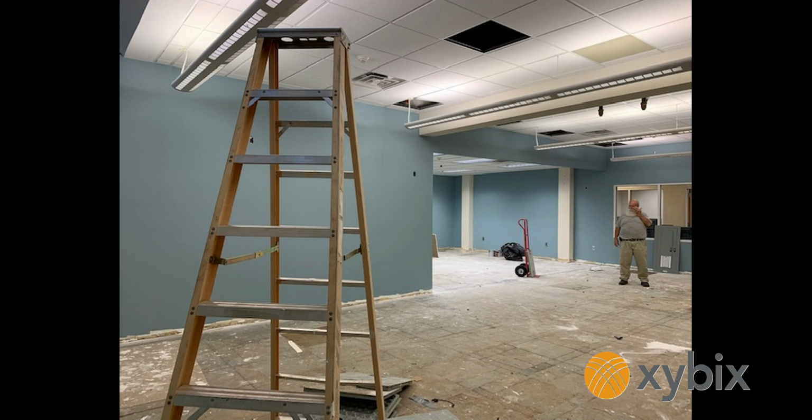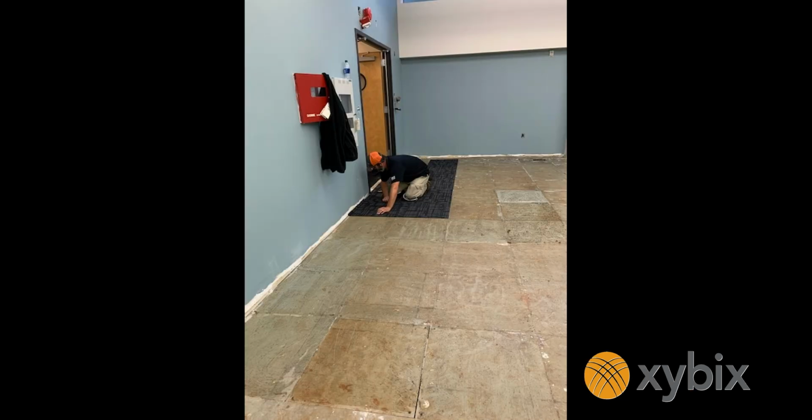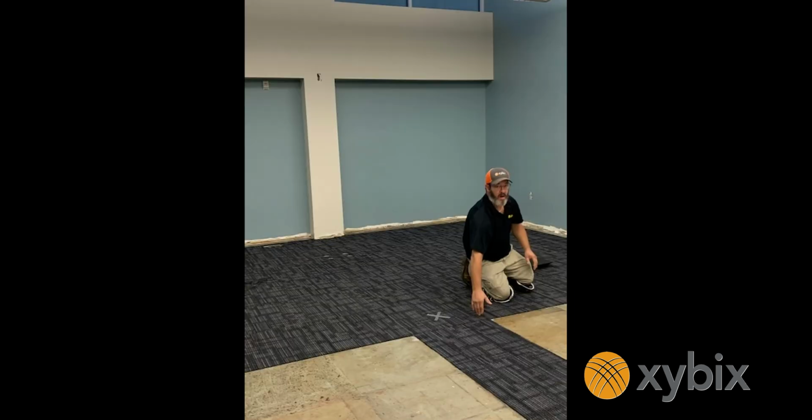The paint's all done, so next we're going to have the carpet. This is a really exciting time, and we let Morgan County put down the first piece of carpet, and you can tell they're pretty excited about it. The carpet installation starts in earnest, and Dale Martin with Xybix is starting to put the carpet tiles down. They're going on top of a raised floor. Here Dale Martin is rocking his COVID beard, but if you look closely, you can see an X on the floor, and that's a location for the holes in the floor where the data and the power is going to come up.